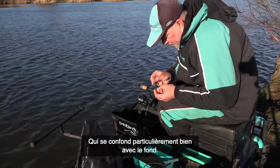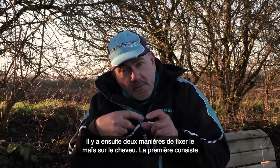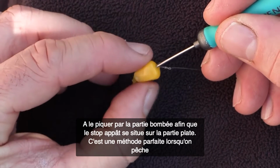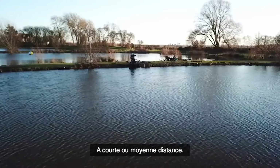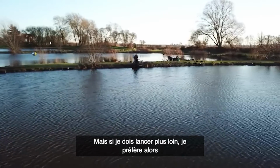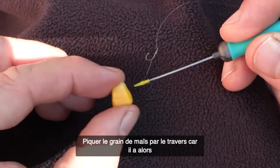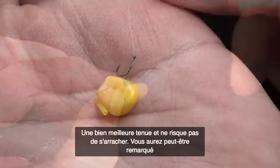The corn, when I put it on the hair rig, there's 2 ways that I do it. I actually go through the round bit of the corn so that the stop sits on the flat base of the corn. This is a really nice way to do it. It sits on the hook really well. And I'm not casting a big distance, so it stays on the hook no problem at all. If I'm casting further out into the lake and just fishing a single bait trying to catch F1s and carp, I then change, I go through the side of the corn so that it's very difficult then to cast it off when you're casting bigger distances.